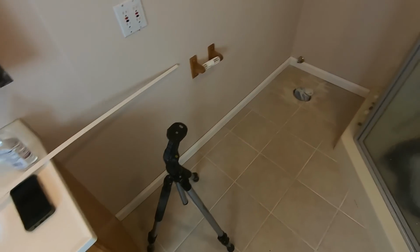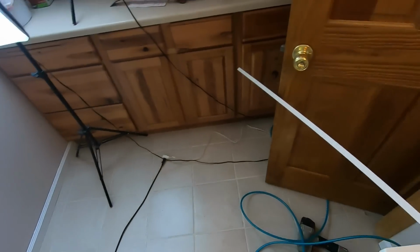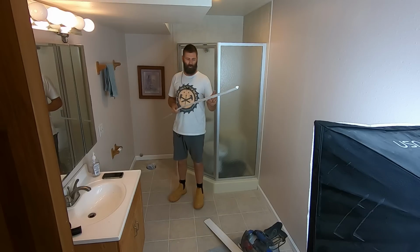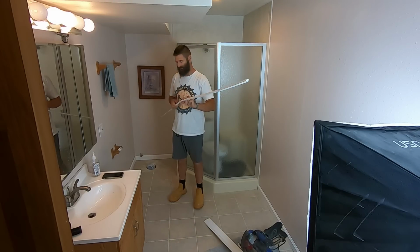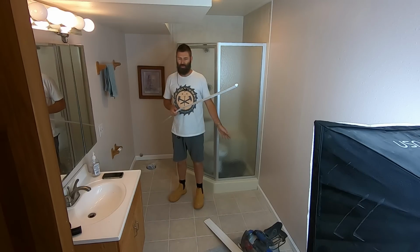Okay, the first round of baseboard is fully installed. There, and even back in. I'm going around one more time with the shoe molding. Now it doesn't need shoe molding because we have no gaps to cover up.